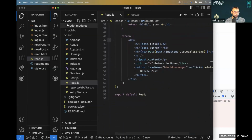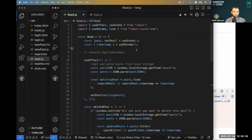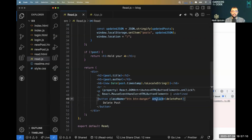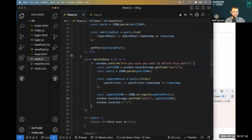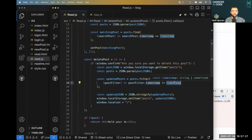Okay, so quick overview of those changes. I changed my A tag to a Link. I changed my href to to. I changed my index.html to that empty slash. I imported my Link up here at the top from my React Router DOM. I changed my class to className. I changed my onClick to a capital C. I changed it from a string to those curly braces. I put in the word deletePost. And finally, I came over, I copied my deletePost, I pasted that whole sucker above my if statement, and I changed my dateID here to timestamp.